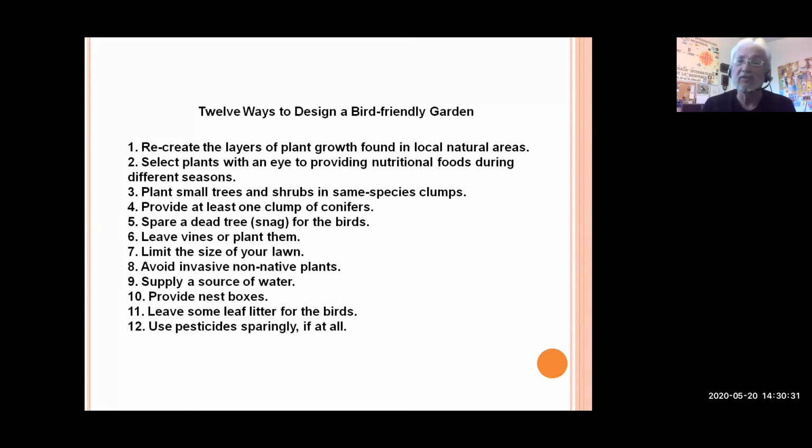Avoid invasive non-native plants. We hadn't talked about that. This is a problem that we see in a lot of areas now. Non-native plants, invasive species that are getting into places like marshes and bogs and things like that, and even into some gardens and wooded areas and things like that. So try to avoid non-native plants.